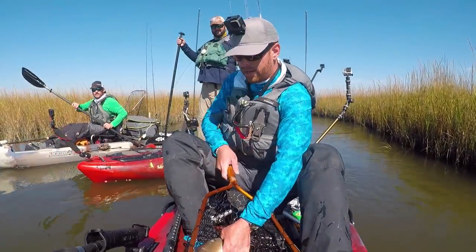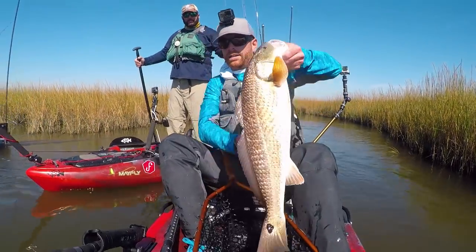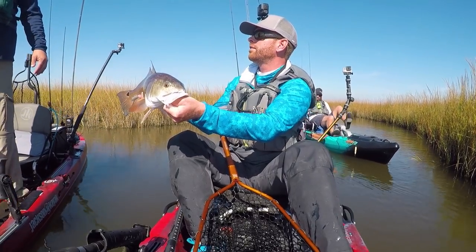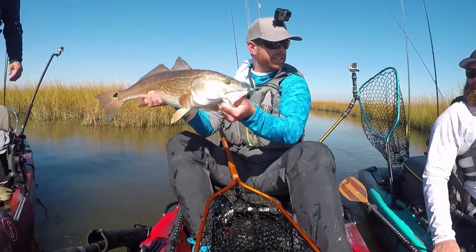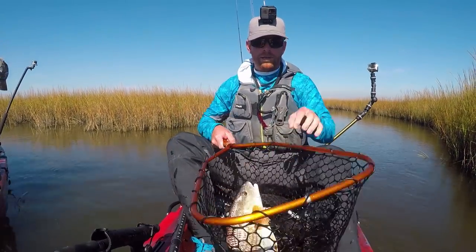Dude. Not a bad one, huh? Look at this guy. I caught one 23 inches, does that count? Not too shabby right there. I cast it out like 5 feet in front of her, just kind of let it sit there, and as soon as she got close enough, within like a foot of it, I just gave it one little hop, man, and she just turned and inhaled it. Oh, that's immediately. Awesome. Nice fish, man. Woo, that was fun.